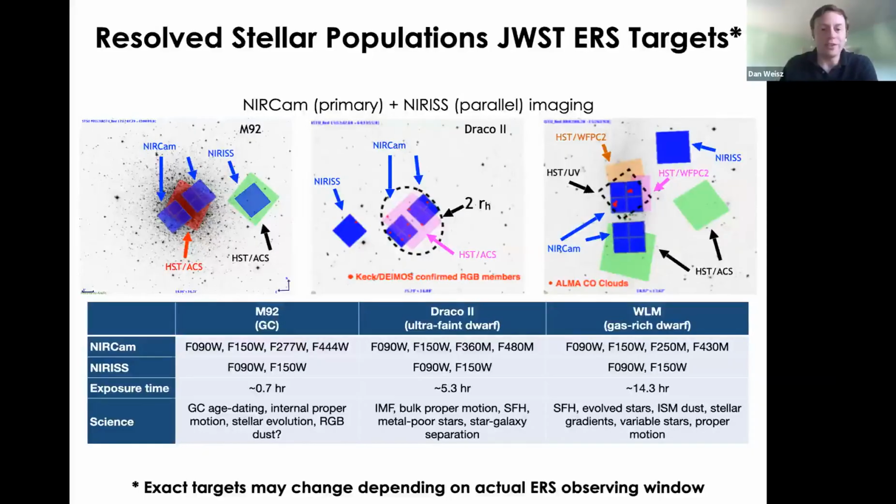This is a very information dense slide, and since this talk is being recorded, I decided to include it because people can go back and look at it, but this is the main detail of the ERS program. So the idea is that we're using NIRCam as our primary, so those are the blue hash mark squares here, and the nearest module in parallel to obtain imaging of 3 objects. One is globular cluster M92, one is ultra-faint dwarf galaxy Draco 2, and one is distant star-forming dwarf galaxy WLM.